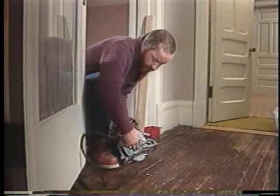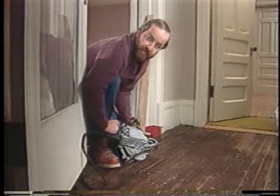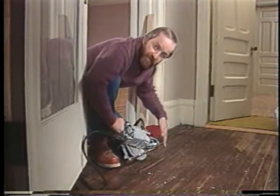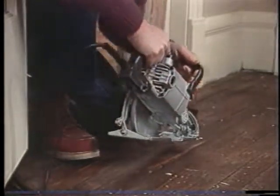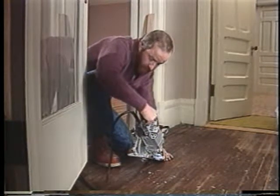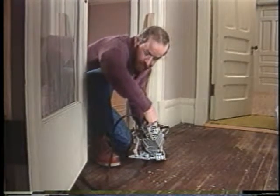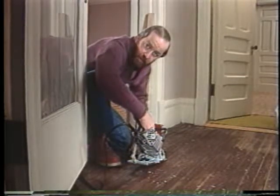We do that by adjusting the table on this saw, which we've already done. What we're going to use here is what's called a plunge cut. That is to say, rather than pushing the saw straight through the wood to get it started, we hold the saw in this position where the table touches the floor up front here. The saw blade is tilted up in the air so the blade isn't touching the wood. Then we pull the guard back and we pull the trigger, and when the blade is spinning, we drop it gently, easing it into the wood without moving the saw either forward or backward.